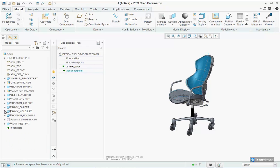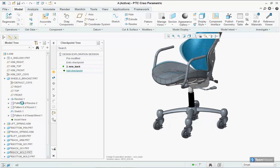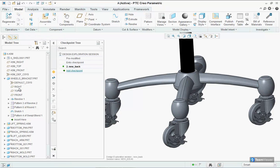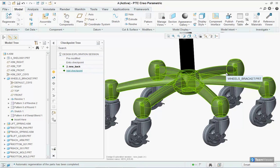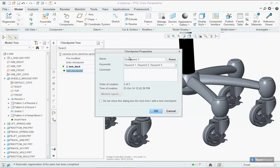So when working within this particular environment, I can start to plan changes to my designs. For example, I might want to change the number of wheels from 4 to 6. So within this environment, I'm going to go in and change that. As I move forward, I can create these additional checkpoints. Each checkpoint stores only incremental model changes since the last checkpoint. So here, I add that checkpoint and I give it that new name.